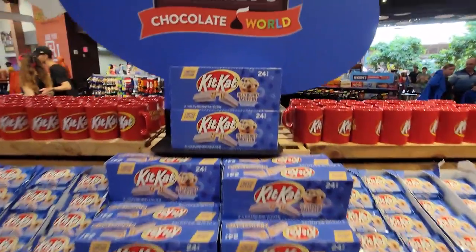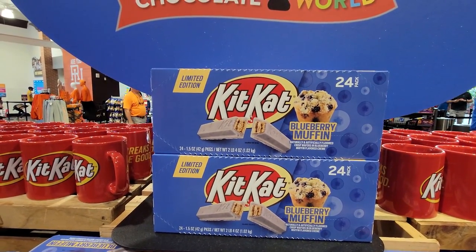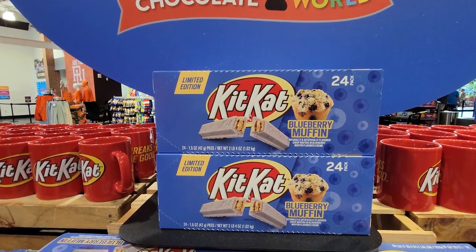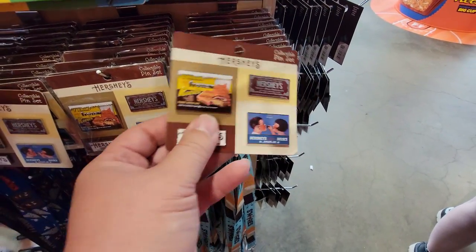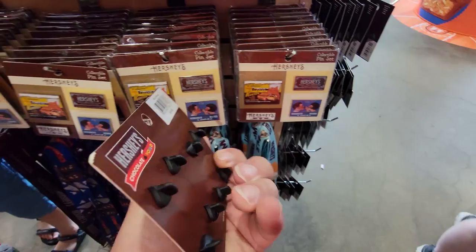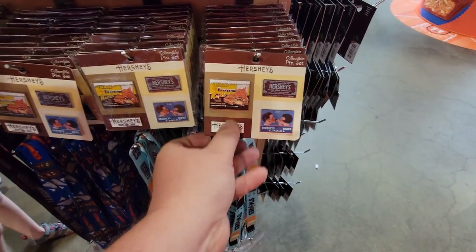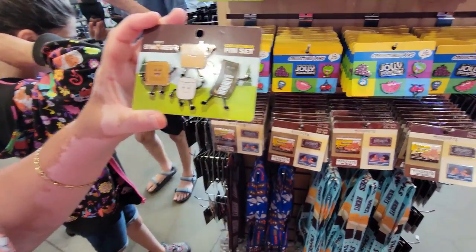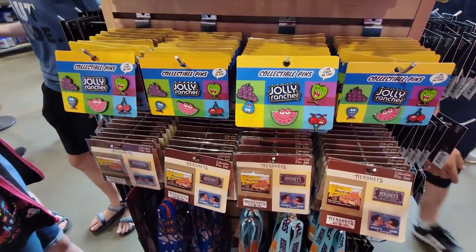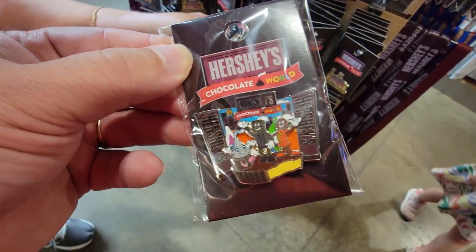So here's the new Hershey's Blueberry Kit Kat bars. We tried one of those. Yeah, they really do taste like blueberry, don't they? Taste like a blueberry muffin. Yeah, check out their collector's pins. They're $25 for four, but even the backs are little Hershey's. Yeah, they are. A graham cracker, marshmallow, and the chocolate bar. They also have the Jolly Rancher guys. That's a really nice pin there. Yeah, I want $15 for it.